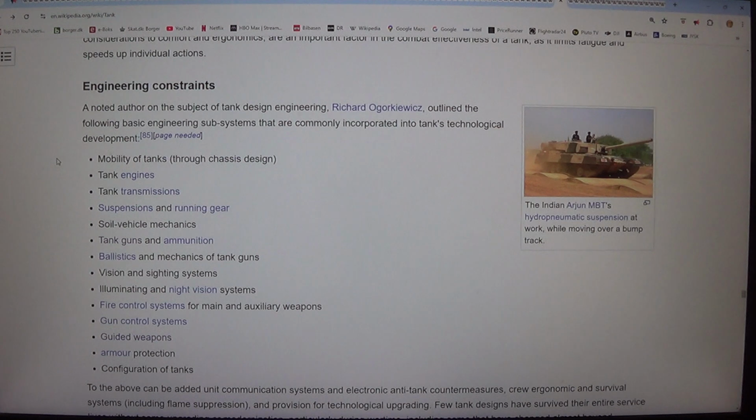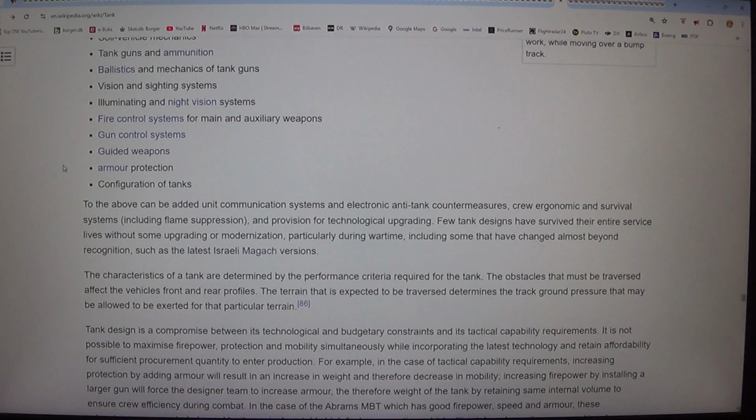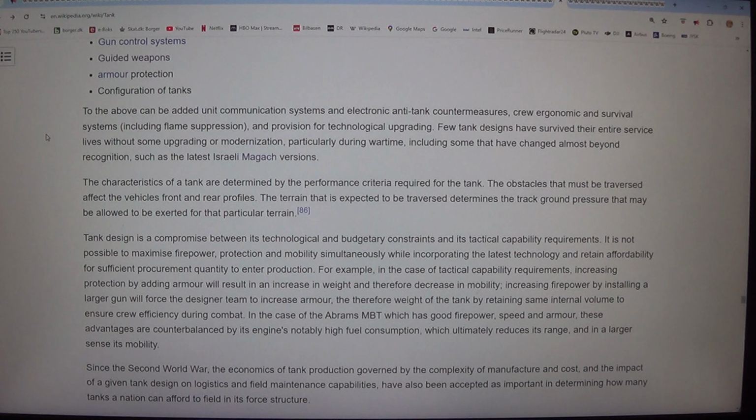8. Vision and sighting systems. 9. Illuminating and night vision systems. 10. Fire control systems for main and auxiliary weapons. 11. Gun control systems. 12. Guided weapons. 13. Armor protection. 14. Configuration of tanks. To the above can be added unit communication systems and electronic anti-tank countermeasures, crew ergonomic and survival systems, including flame suppression, and provision for technological upgrading.